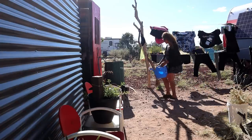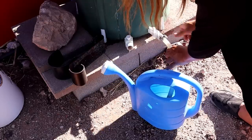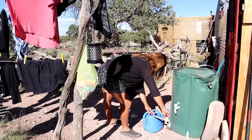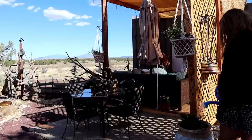I've been watering my garden with the gray water. I like to do that so the water doesn't go to waste. It goes into a bucket and then I use the gray water on the garden. So that way it gets a second use.